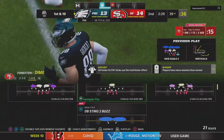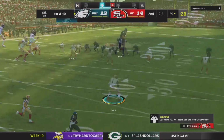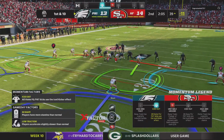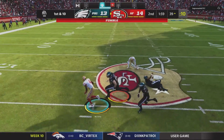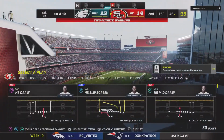My goodness, they've come out locked in on this drive. Play calling, execution, they are fully in sync. 3 straight passes, 3 first downs. They're moving the ball downfield almost at will. This defense really struggling to find. Hurts fumbles it. And now this is scooped up by the 49ers. And they will set up shop at their own 46-yard line.